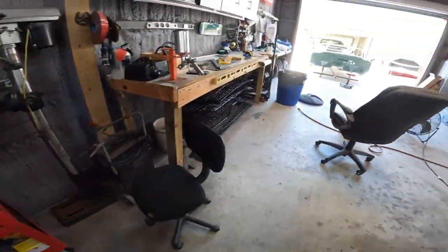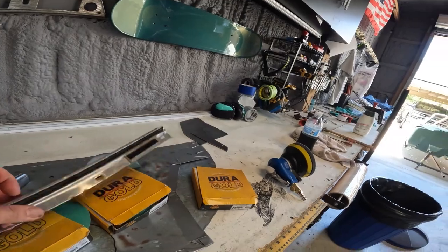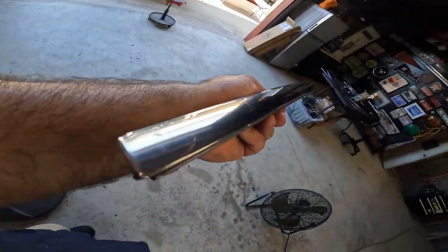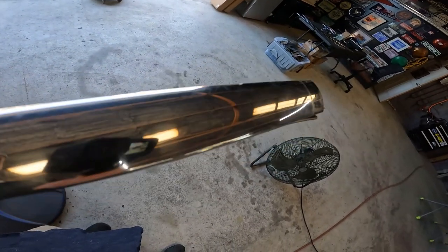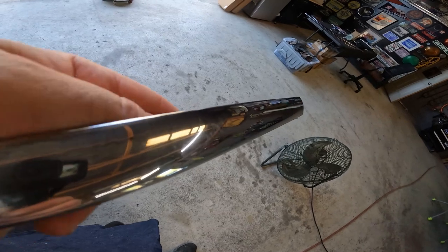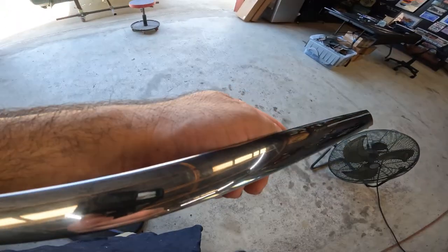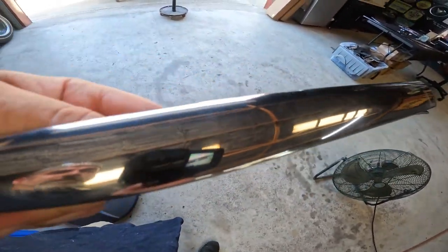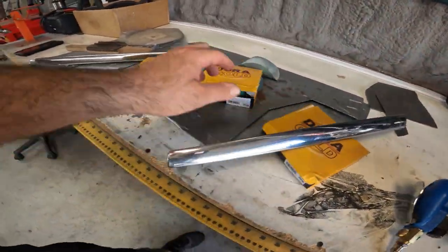So what I'm going to show here is this is original, hadn't been done anything to it. I don't know if the camera's going to pick up, but it's got some real light scratches. No dents though. Maybe a little ding, but not really.